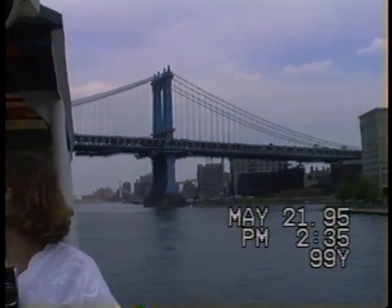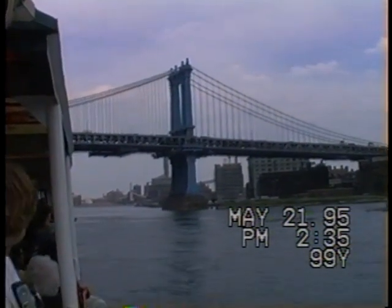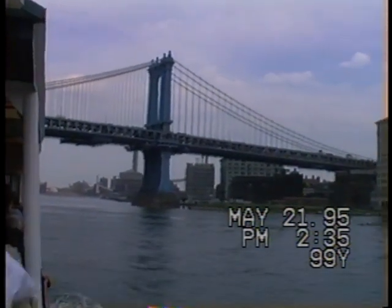Now the next bridge is the Manhattan Bridge. It takes you from Brooklyn. There's a nice view of the Pioneer. What a great picture. The schooner on the left.